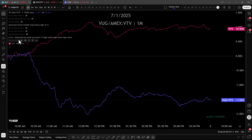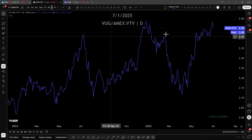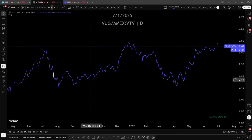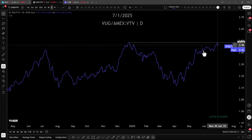So what we're going to do is get rid of the red one for a sec. Then we're going to drop this down and turn that into a daily. Cool. Then what we're going to do is start looking at this and saying, okay, what does this do for us? Well, this does a couple things. It tells us right now that the growth is getting toppy again.